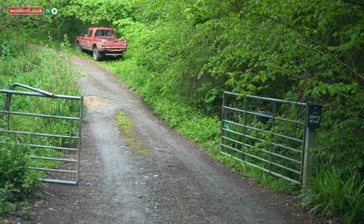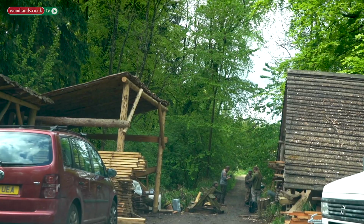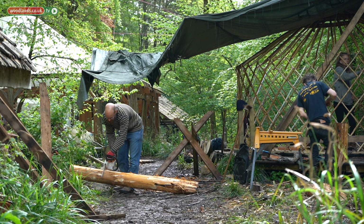My name is Tim, and I'm a woodlander, and I live and run the Cherrywood project. I think there's about 40 volunteers here at the moment. I'm working on a number of different projects.